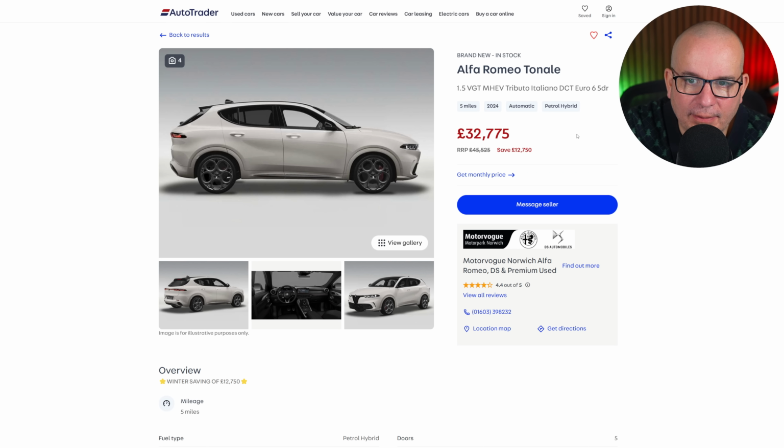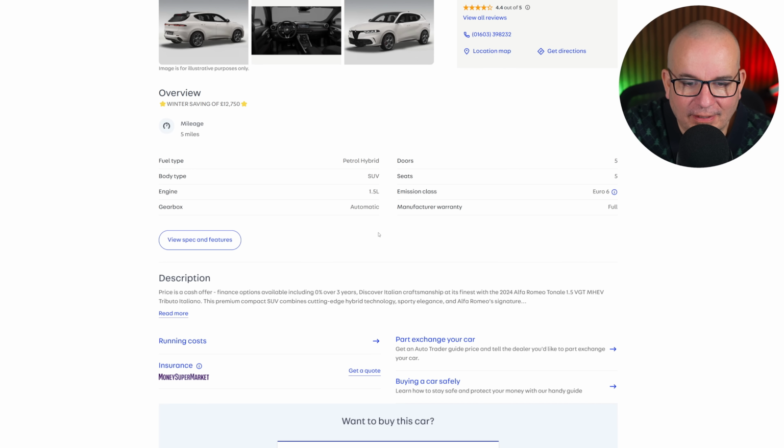Alfa Romeo Tonale mild hybrid Tributo Italiano. If you go for a lower spec one of these, you can get one sub 30 grand at the moment, but this is right up there spec wise and looks like the best value for me in that regard. 45.5 grand that should be. It's got £12,750 knocked off, which is fairly astounding.